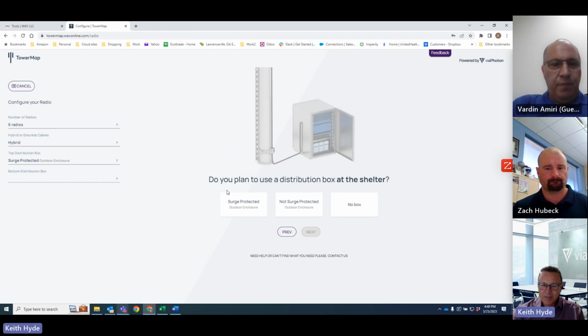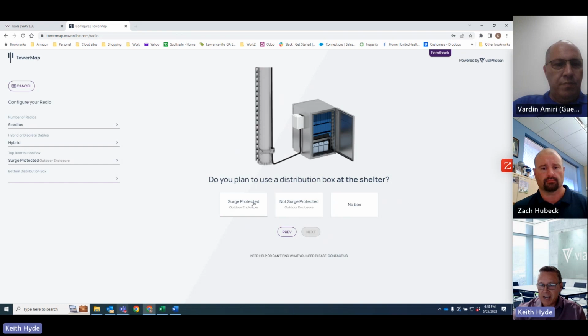There we go. Now, we also have solutions for the bottom of the shelter. If they have a need for the bottom shelter, we can do this as well, which will populate a bill of materials. It just depends. Some folks run it straight in. Some will run it to a cabinet, a side, or a box, and then run it through conduit. So we have those solutions for you for a box at the bottom and a box at the top if you have a need. For this demo, we're going to pick no box at the bottom for now.